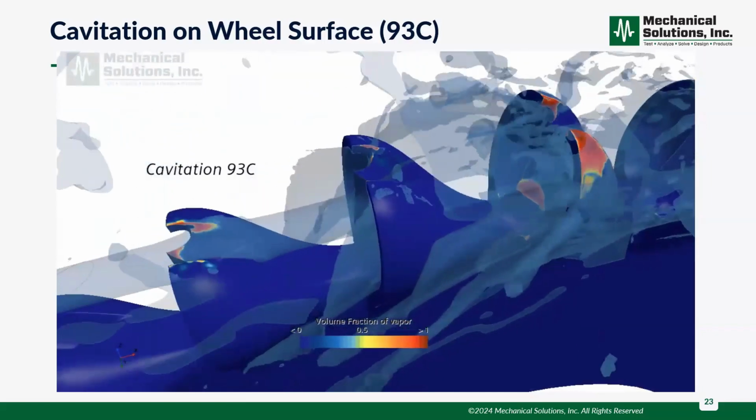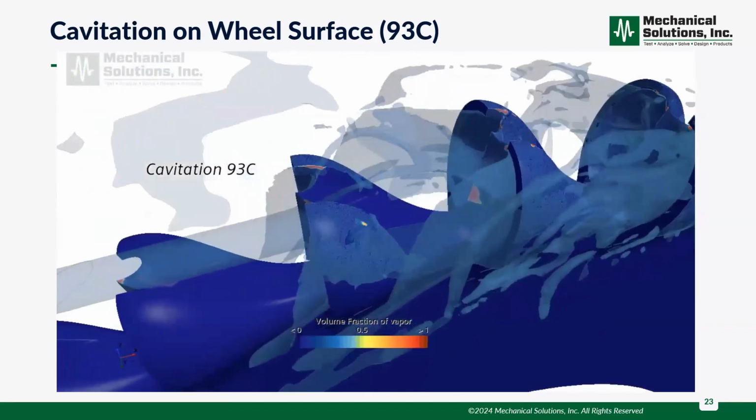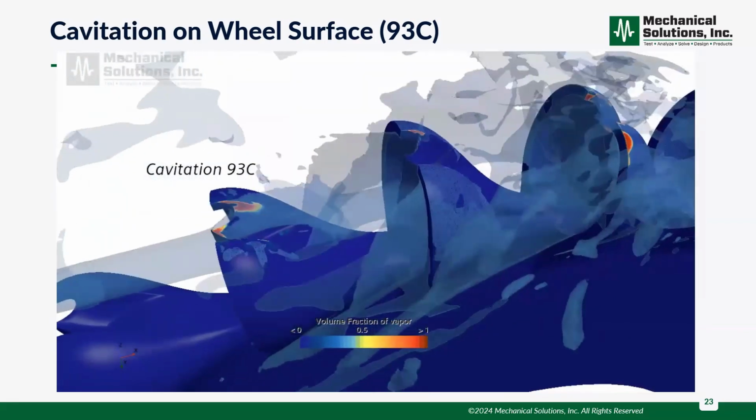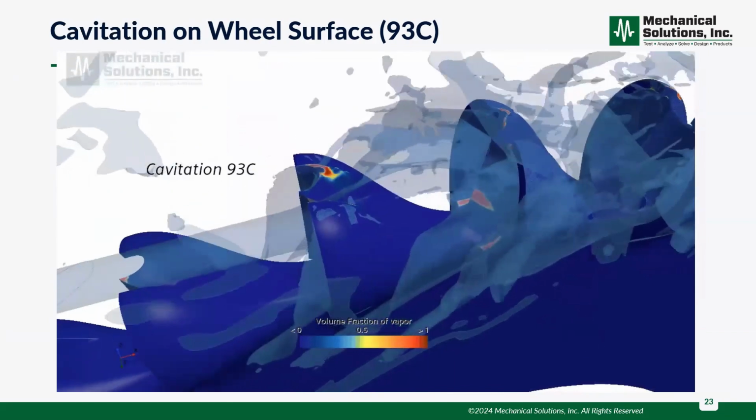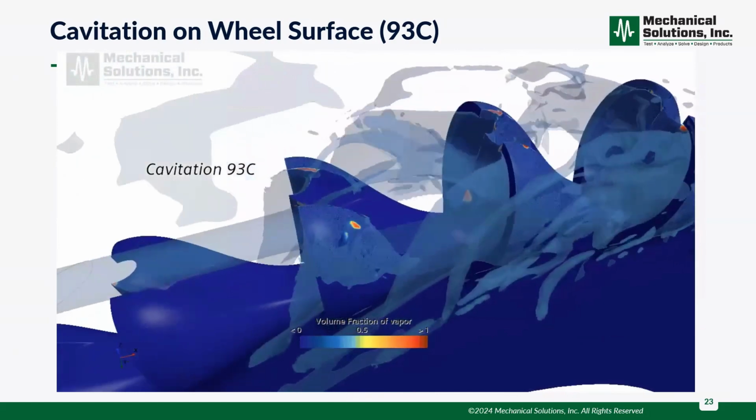But the cavitation is on that splitter horn in the center, but also on the backside of the bucket where the thin film is, and there's hot water, and the pressure is probably a bit lower there because it's moving fast, and it actually evaporates off the surface.